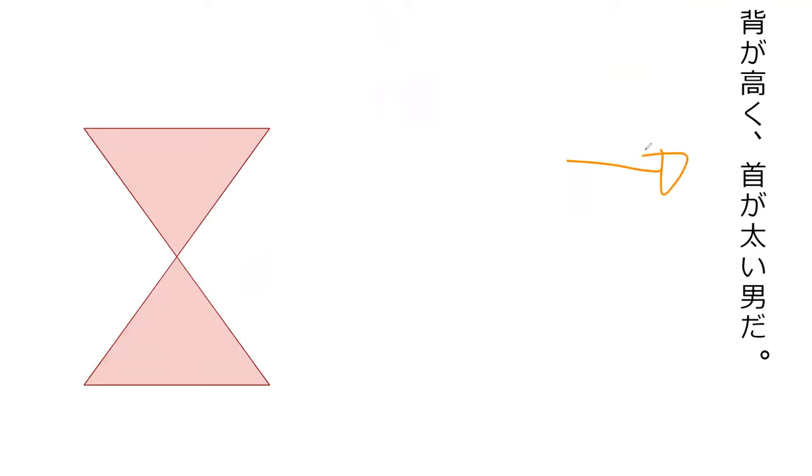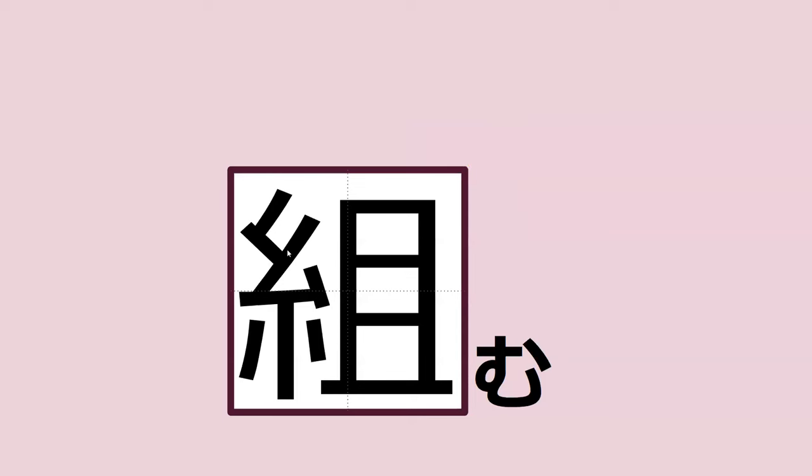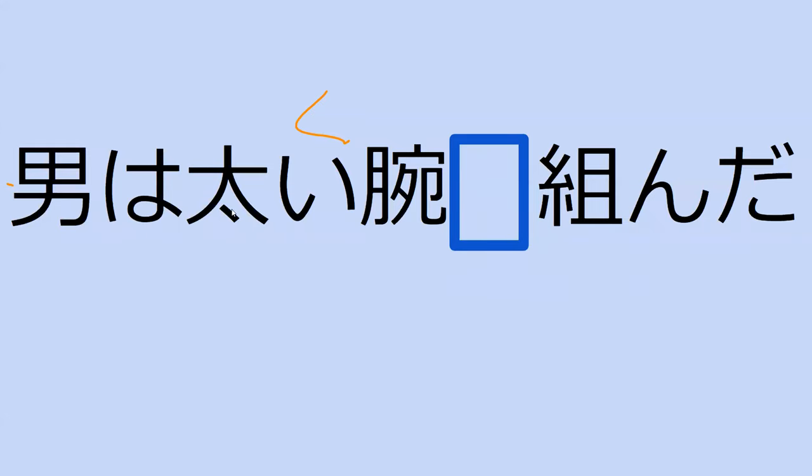Can you read this sentence for me? せが高く、首が太い男だ。 What does this mean? A tall and fat-necked man he was. Perfect. So now we have a new verb, which is kumu. Kumu is literally to group something together, but it's used in this context to mean to cross, like to cross your arms. So your job is to remember this kumu.